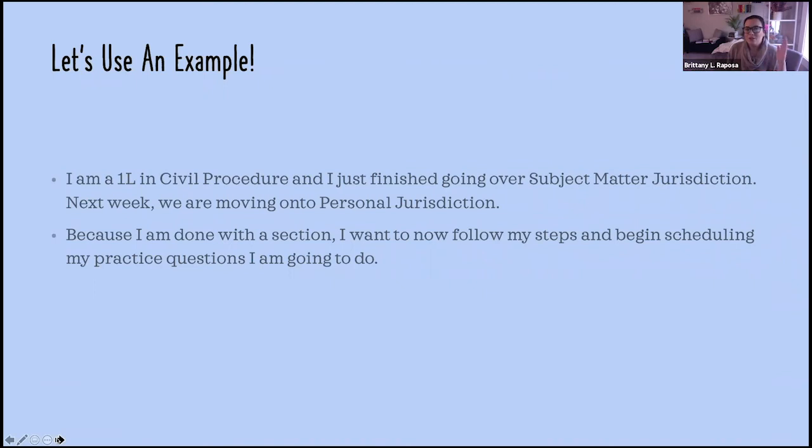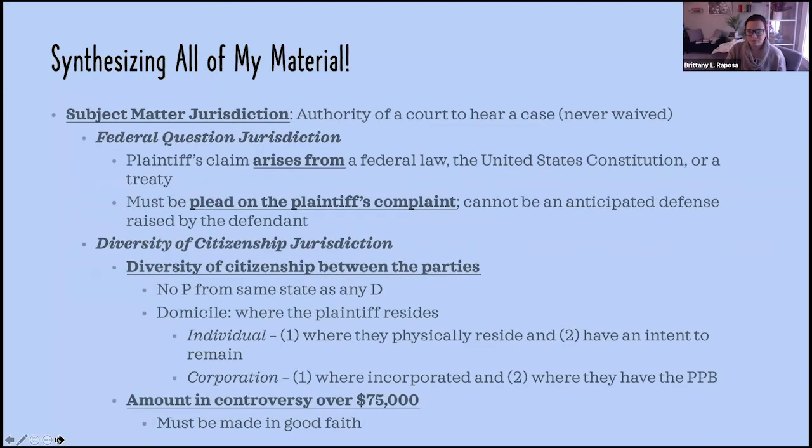I want to review subject matter jurisdiction. I want to update my outline and make it up to date and complete after subject matter jurisdiction. And then I want to practice a problem in subject matter jurisdiction. So this is my first step, right? I'm synthesizing all of my material. And this is a very condensed version, right?